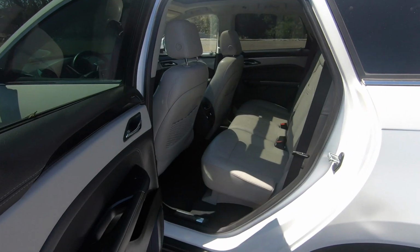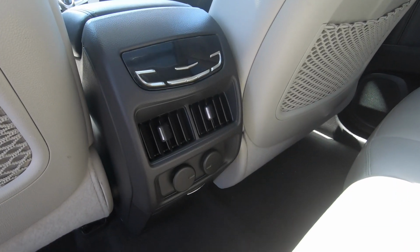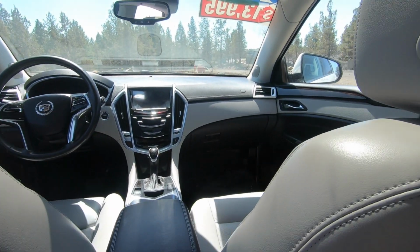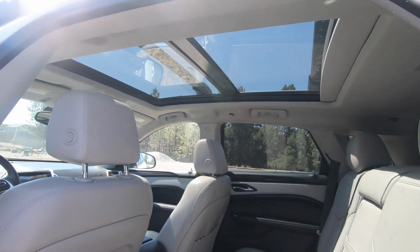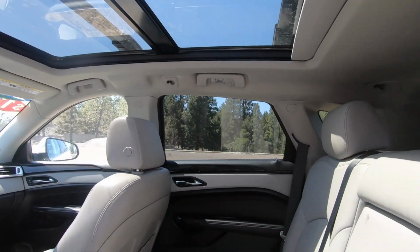The back seat of the SRX is also very nice. You'll see that they can control their own climate settings with separate vents. We've got 2 outlets here. Give you a view up to the front. And with that large sunroof up above, these panoramic sunroofs almost make the rear seat nicer than the front, because you really get to appreciate that.